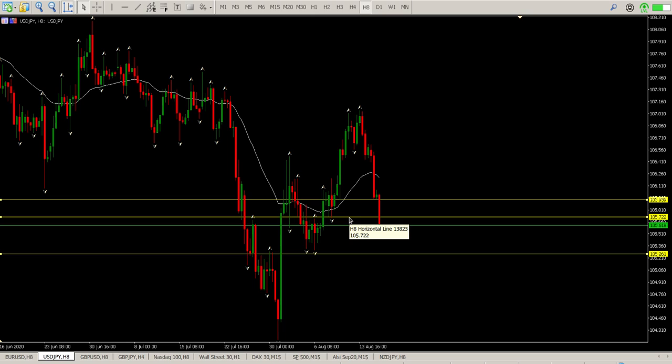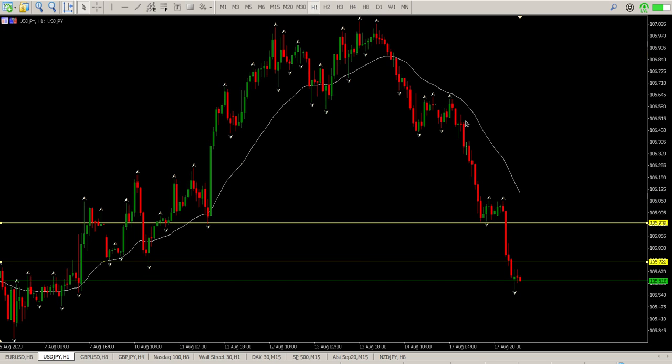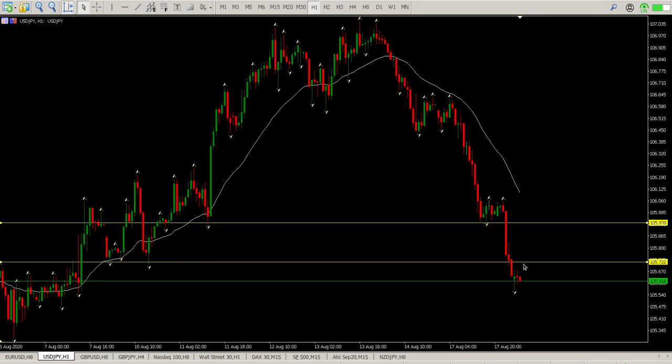So it's 105.722. Come back to the 1 hour to verify what we see there, and you can see that is definitely a level. Look at the tails here, and we're in this area of congestion here, which I would expect us to find some kind of support here and a bounce. So those are the two areas we pay attention to. This one here, 105.722, and then we have this area here of 105.939. Those are the areas that I'd be looking for shorts.